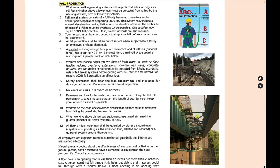Workers near leading edges, that's the face of formwork, a deck, a floor, leading edge, overhang extensions, web walls, concrete pouring, at least 6 feet or higher must be protected from falls by guardrails, nets, or fall arrest systems.